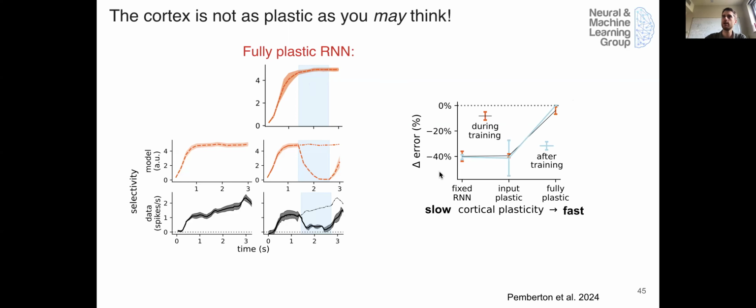So that's summarized here. I'm showing you the change in error when we ablate the cerebellum. As I said, if you have a fully plastic RNN and you remove the cerebellum, there's no change in error, so there's no drop in performance. It's only with this fixed RNN, or maybe even a model where the input to the cortex, the RNN, is plastic. In those two cases, there's a big drop in performance. So we're going from this slowish cortical plasticity to fast cortical plasticity. That's one of the key predictions that the model makes.